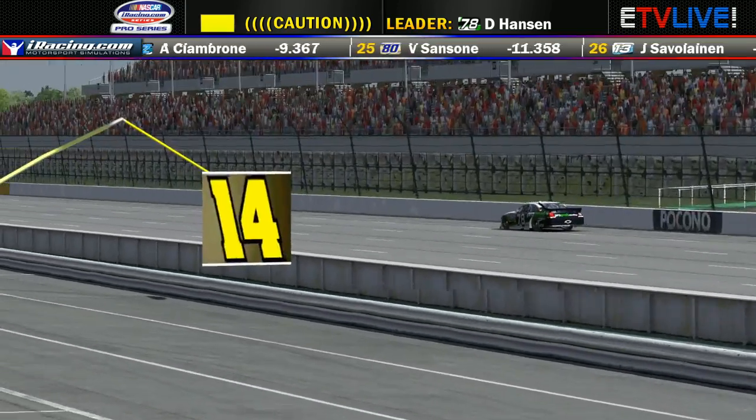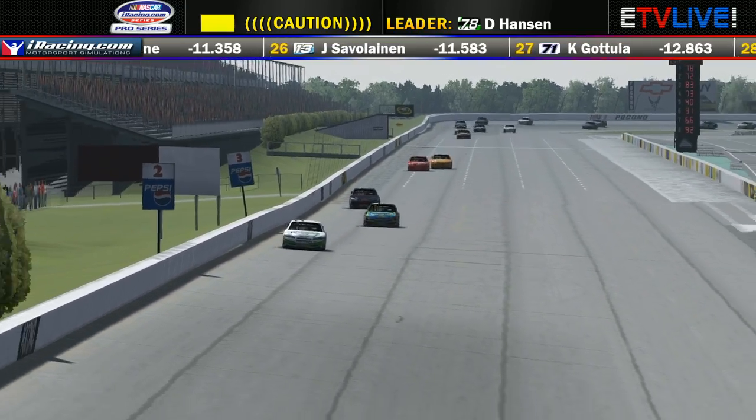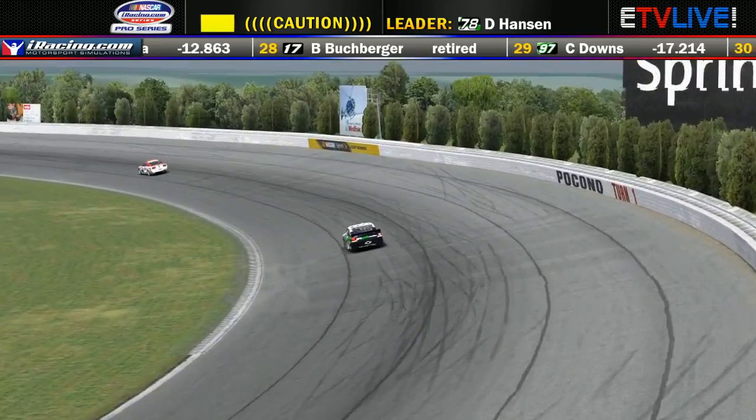This Geist is really, wow. Oh, no, he's in the wall again. All right, now he's on that dirt track. Oh, he's going around. Oh, now he's broadside. God.